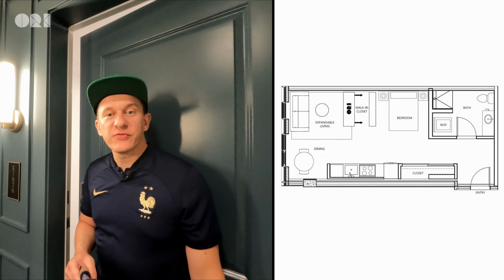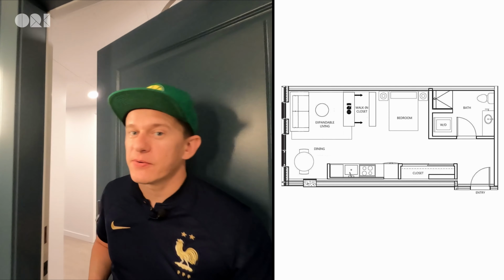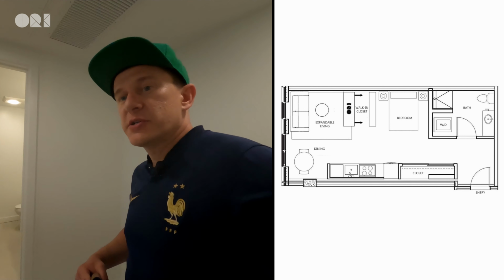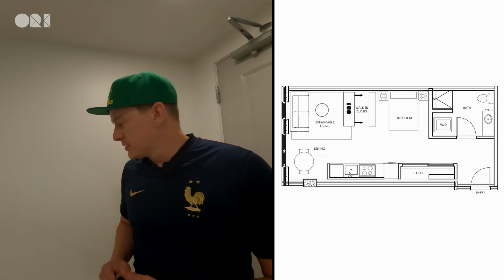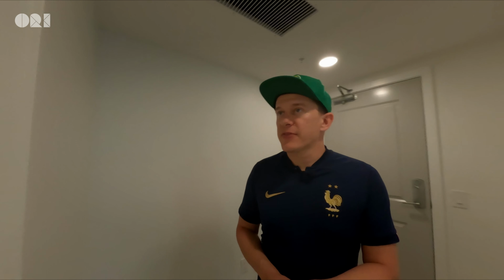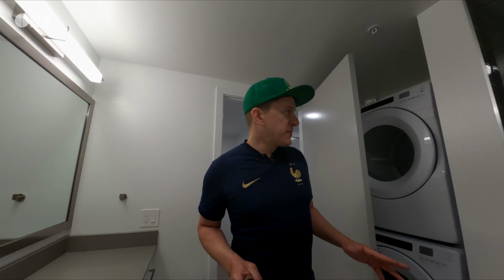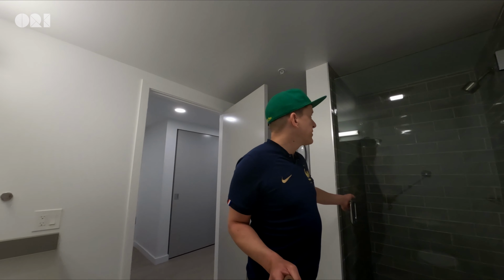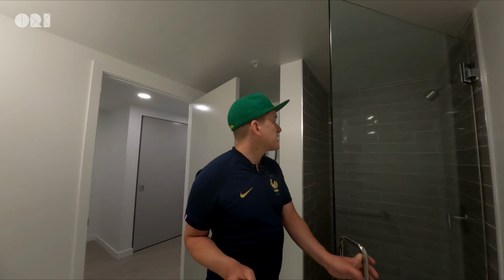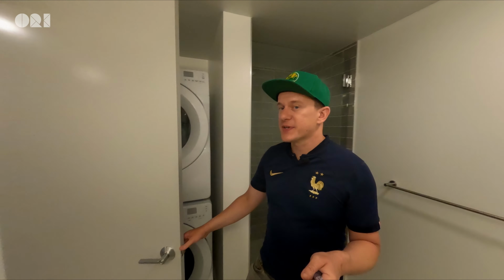All right, the final unit for us to look at is the expandable studio with the pocket closet. This time we're in the East Tower. Another one that has this large entryway right when you walk in. So you've got space, you can put like a little credenza or something there. And then the bathroom is right when you walk in. This bathroom is a little bit different. It's very spacious, but it doesn't have a tub, but you do have a very nice looking shower with a glass door. And then you've got your washer dryer right behind the door too, same ones as the other units.